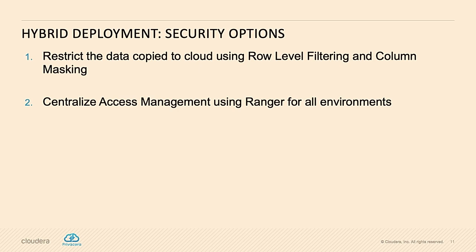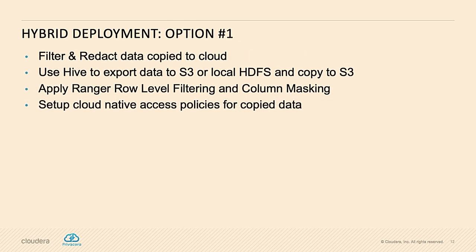The first option is you can just restrict the data before moving the data into the cloud. And the second is using Ranger as a centralized access management tool. So let's start with the first one. What we're going to do is just filter and redact the data before moving the data from premise to the cloud. And you can use Hive to do most of the heavy lifting.